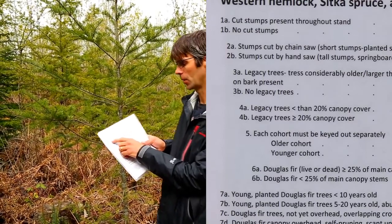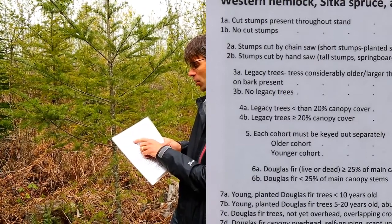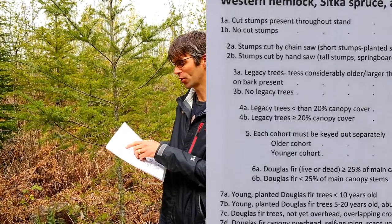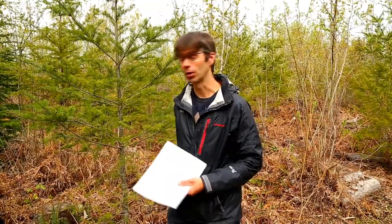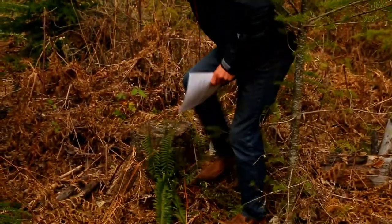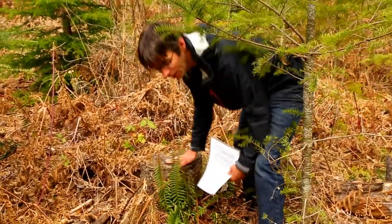So now the second couplet, I compare 2A to 2B. Stumps cut by chainsaw, short stumps, planted seedlings, versus stumps cut by hand, tall stumps, springboard notches naturally receded. And we saw those springboard notches at the Stimpson Preserve. And the stumps were much taller. So anyway, we see short stumps, good indication. Look at this stump. It is very short, actually so short that it would be uncomfortably short for a person using a chainsaw to cut.